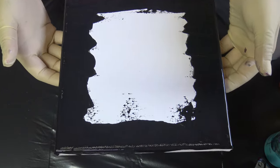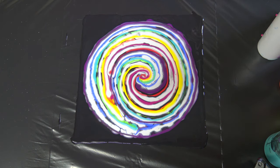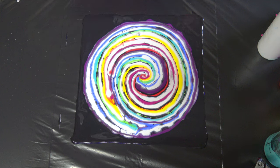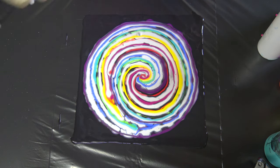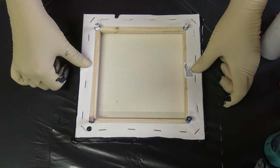And this is my canvas. I painted my sides a little bit, because if I don't press these sides enough, I will have some coverage anyway, and then it's easier to fix things if I have some paint already here. That's why I add this on the corners, sides, sorry. And let's try to dip this.